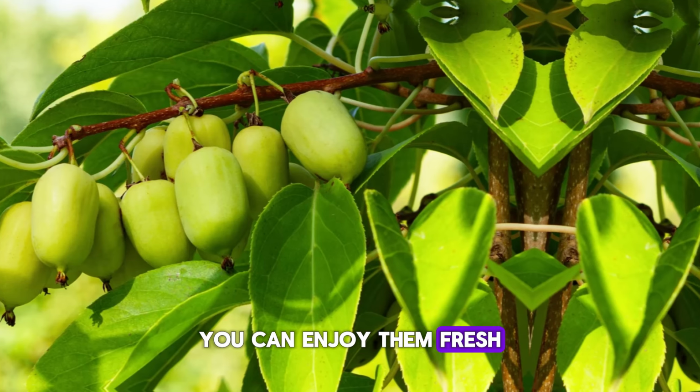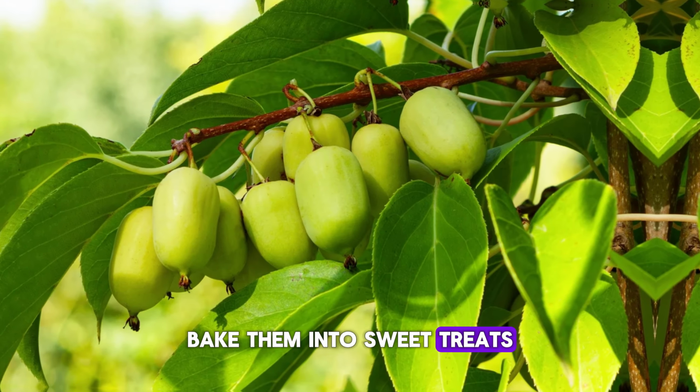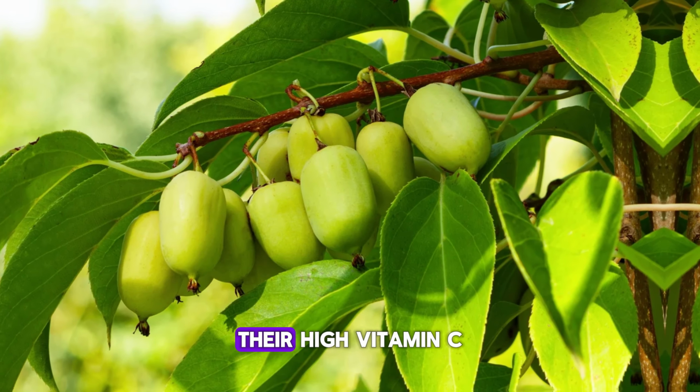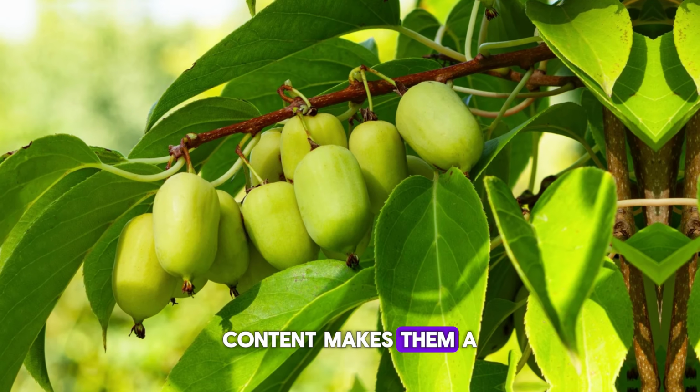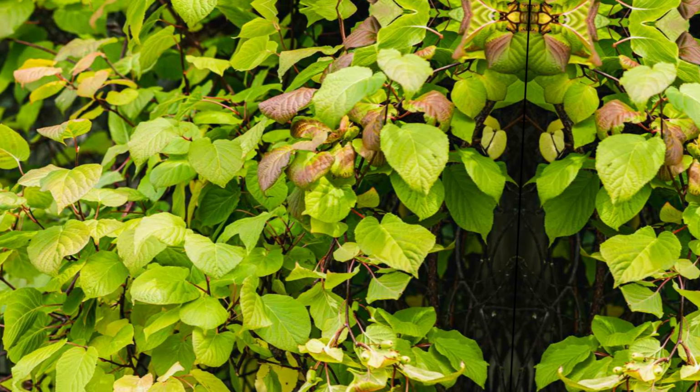You can enjoy them fresh, blend them into smoothies, toss them into fruit salads, bake them into sweet treats, or even dry them to make chewy, tangy snacks. Their high vitamin C content makes them a nutritious boost during the late summer to early fall harvest season.